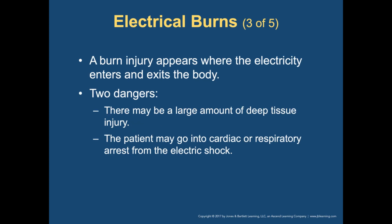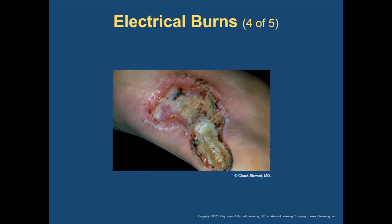A burn injury appears where the electrical current enters and exits the body. So, like JW said on here, look for the entry and exit burn on electrical burns, because they're going to follow the path of least resistance. It could be hand to foot, hand to hand, shoulder to foot. So it could be everywhere. If the patient is not in cardiac arrest on your arrival, he or she is unlikely to experience the problem during transportation.